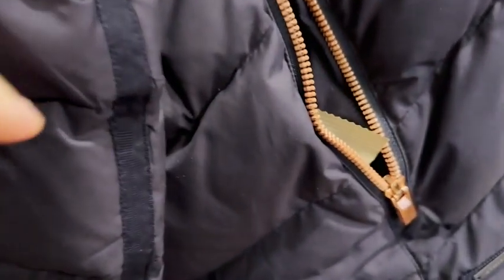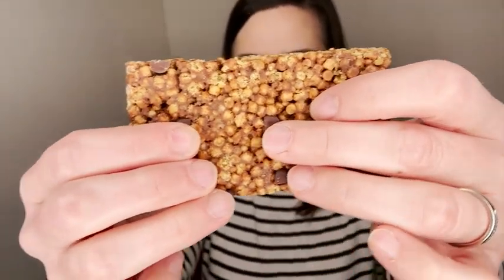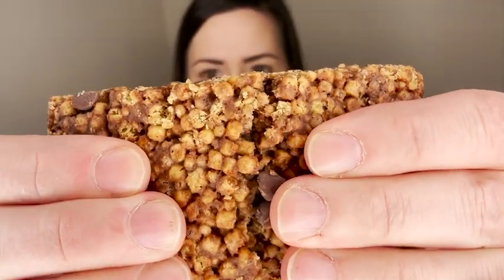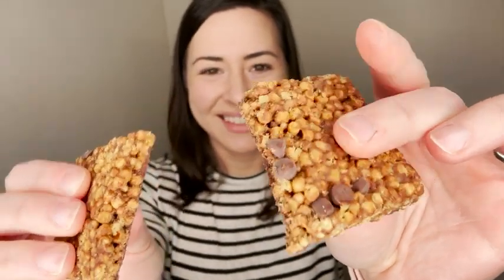This company has super unique flavors and they take a lot of care in sourcing their ingredients globally. So this flavor is the Mexican hot chocolate, and it has pea protein, mild chili pepper, and quinoa. They're super delicious. So this is not spicy, but that chili just adds a nice flavor and it makes it a little bit more complex than just your average granola or protein bar.